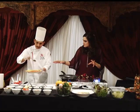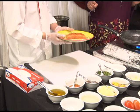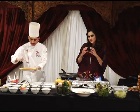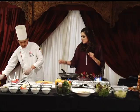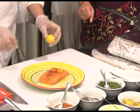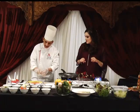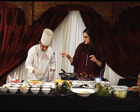So, do we marinate this for some time, or are you going to sear it immediately? Yes, you can marinate. How long? 15 minutes. 15 minutes? Yes. Perfect. So, the thicker the fillet, the more time you need to give it to marinate. Salmon is the easiest to sear. What did you just add on top? A little bit of French mustard and lime juice. So you squeeze in the lemon and the French mustard.